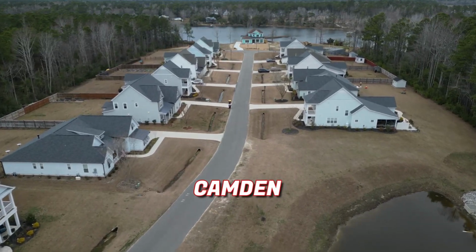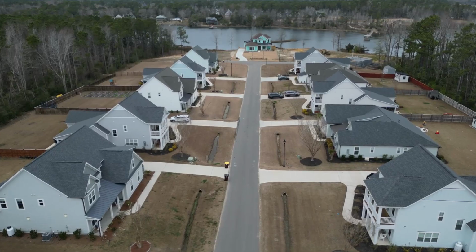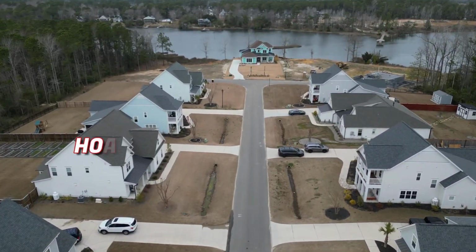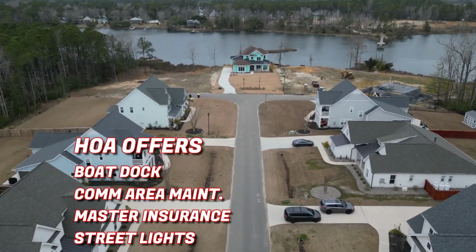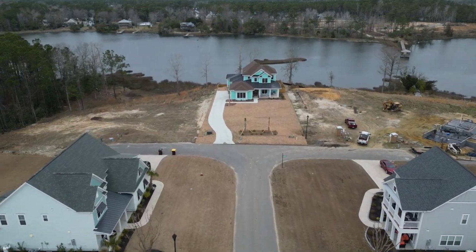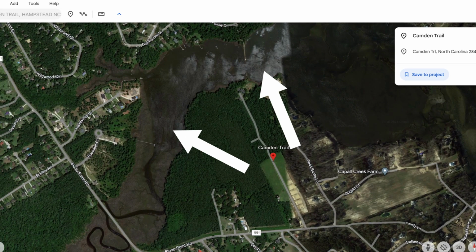All right, and first up is Camden. Camden is right off Sloop Point Rd, and it is a direct waterfront neighborhood. Camden does have a HOA that offers a boat dock, as well as common area cleanup and maintenance, master insurance, street maintenance, that kind of thing. The boat dock at Camden is on Virginia Creek and Mullet Run, which goes through pretty much all of Hampstead.